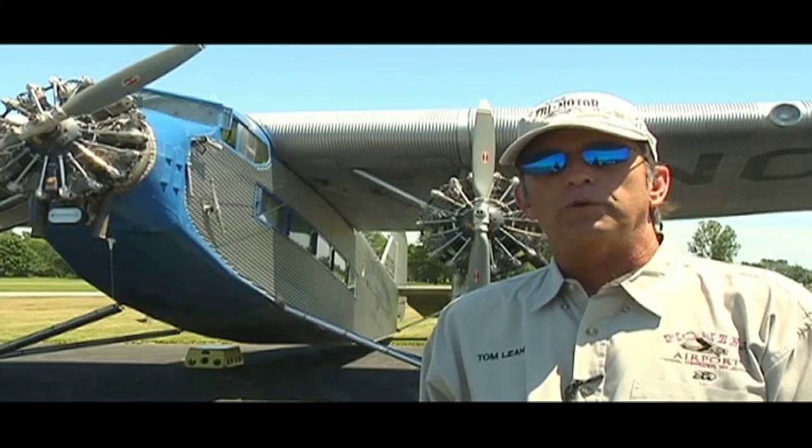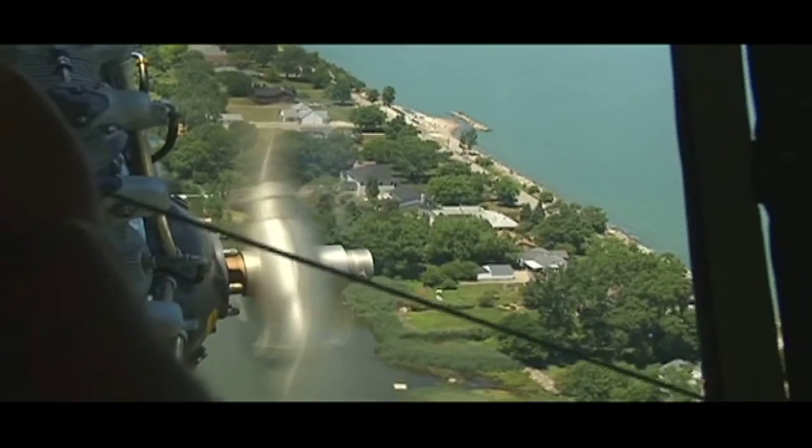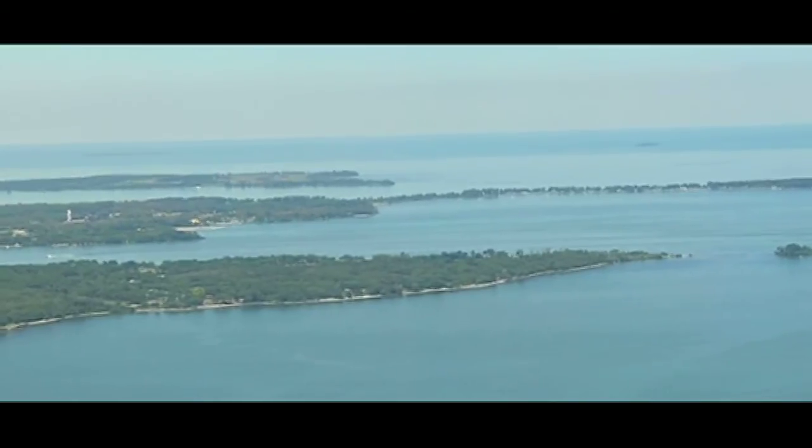And the sensation is almost as if you're floating. Oh, it's a great privilege to fly it. From Sandusky Airport, pilot Tom Leahy says the tri-motor can show Ohioans a 25-mile circle, taking those on board for a bird's-eye view of Lake Erie's gems, from Cedar Point to Put-in Bay.